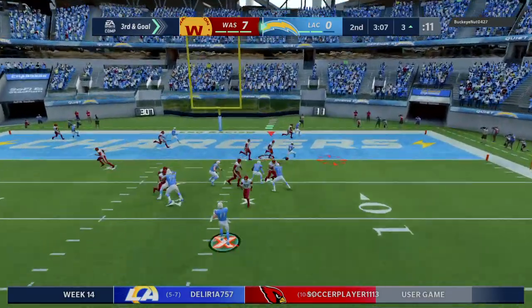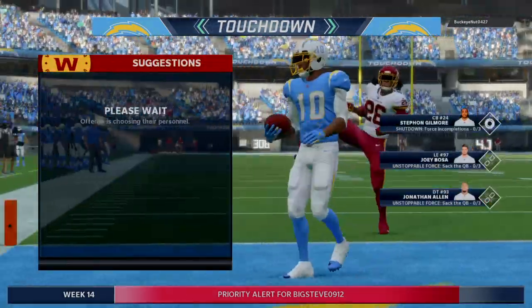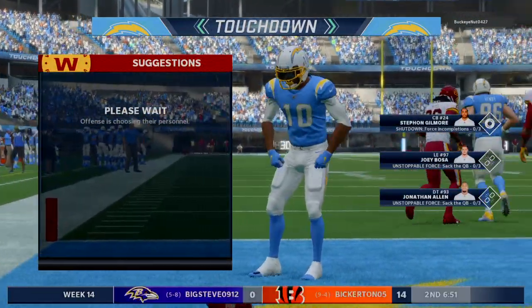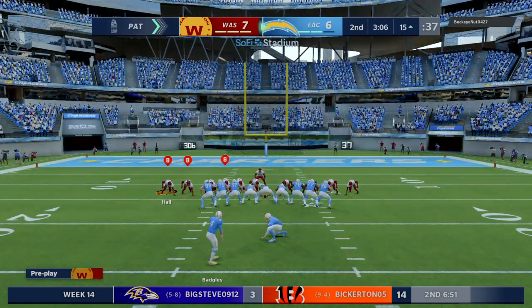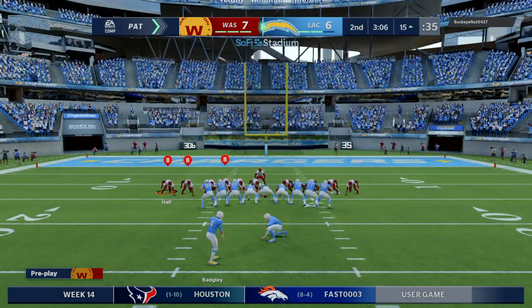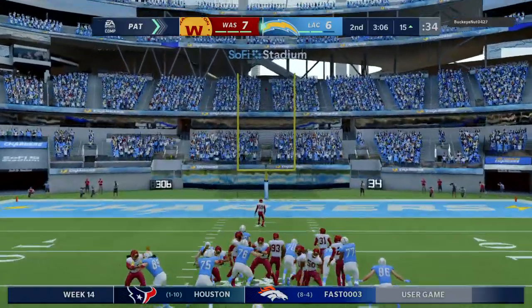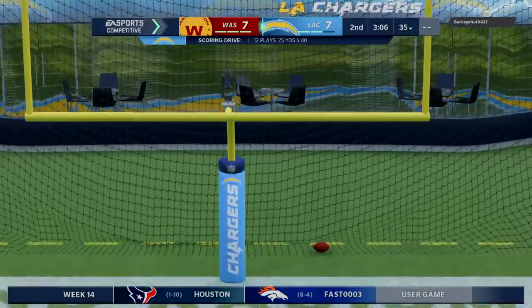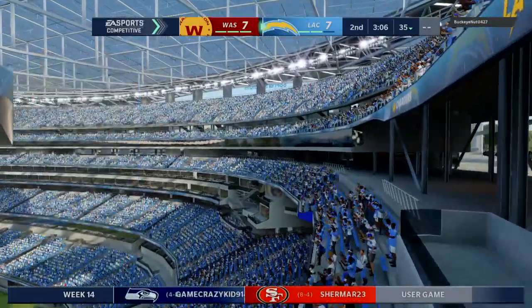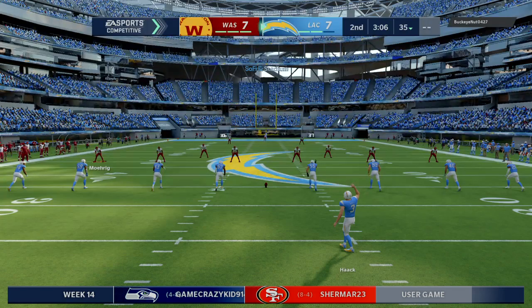They'll look to throw on 3rd and goal. The quick slant cut. And he's in for a Charger touchdown. Steven Sims with touchdown number 7 on the year. And the Chargers are an extra point away from tying this thing up. It's up and good, and we're tied at 7 here in quarter number 2. Ties the game at 7.